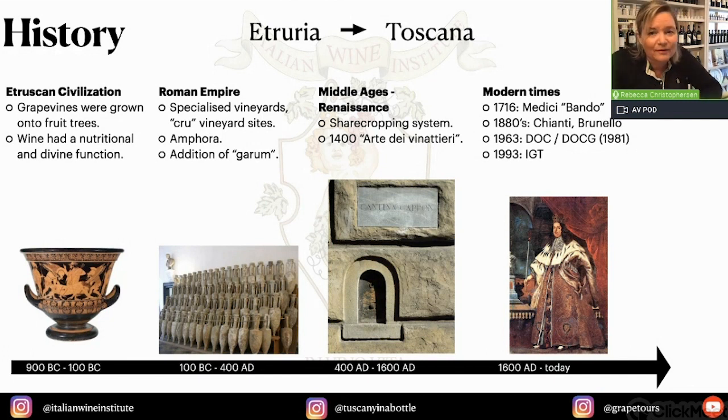In 1861, Italy becomes a country, and Tuscany becomes part of the Kingdom of Italy. But it doesn't change the fact that in the countryside, we still have and use the sharecroppers. In the 1880s, we get the first written documentation about specific wines like Chianti and Brunello. Barone Bettino Ricasoli of the Castello di Brolio writes down that he's using Sangiovese, Canaiolo, Malvasia, and Trebbiano, so a blend. In Montalcino, it's Ferruccio Biondi-Santi, who writes down that he's using only Sangiovese in his area.